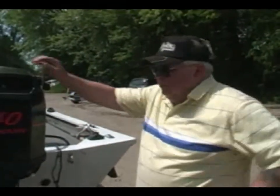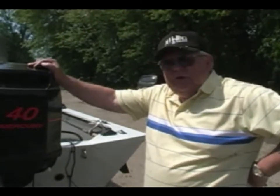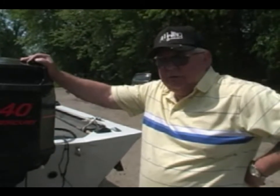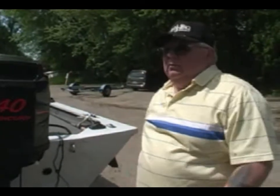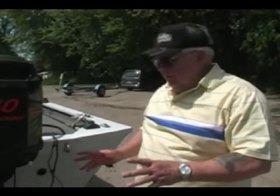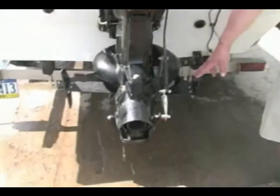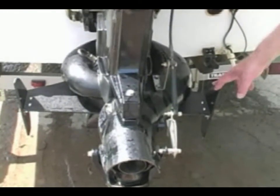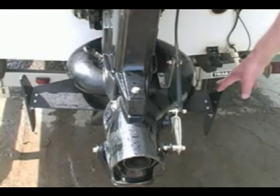I came up with a new product to enhance the steering of a jet drive, outdrive. Anybody knows that with a jet, when you run at a low speed, they're hard to control. So I invented a wing that adapts to the motor, that will give you the steering control you need at a low speed, and also helps you retrieve your boat on your trailer, as you'll see in the video shortly.